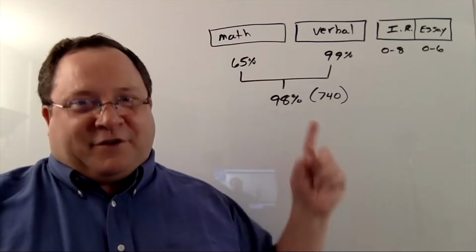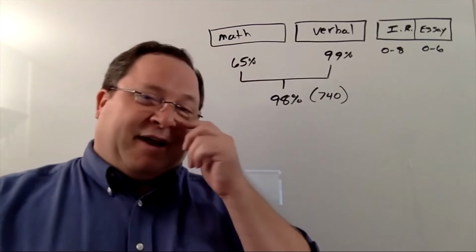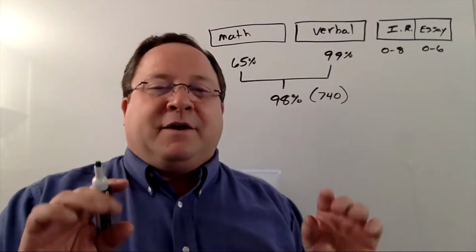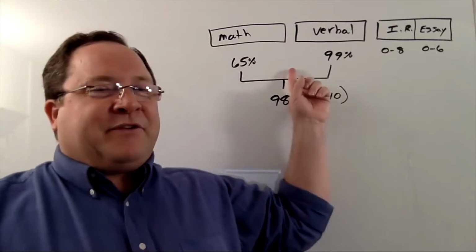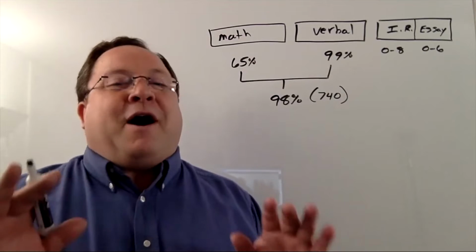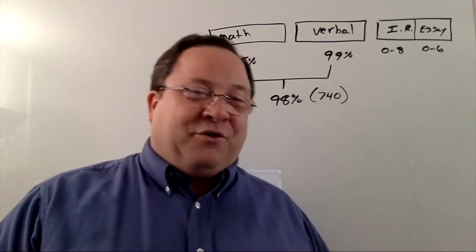So here's what I like to tell people. Your strengths can really pull you up, which informs how we should actually study for the test. Most people come in and say, oh, I'm bad at one of these two sections. I'm actually pretty good at the other. Don't ignore the section you're strong at. Get it up as high as possible so that it'll pull up your score in this sort of way. Now, obviously you need to study your weakness, but don't ignore your strength, because that could be how you get the score that you want.